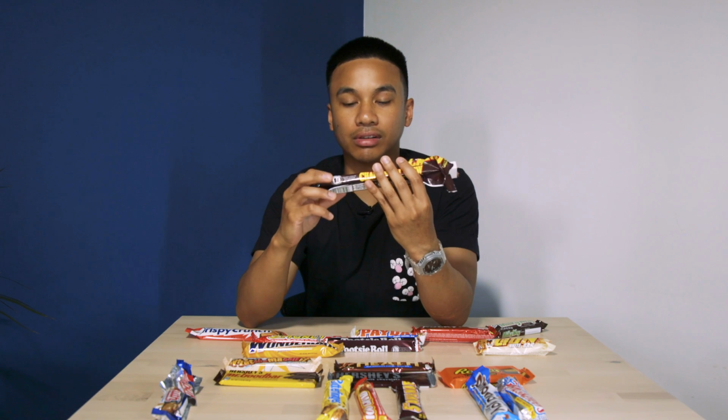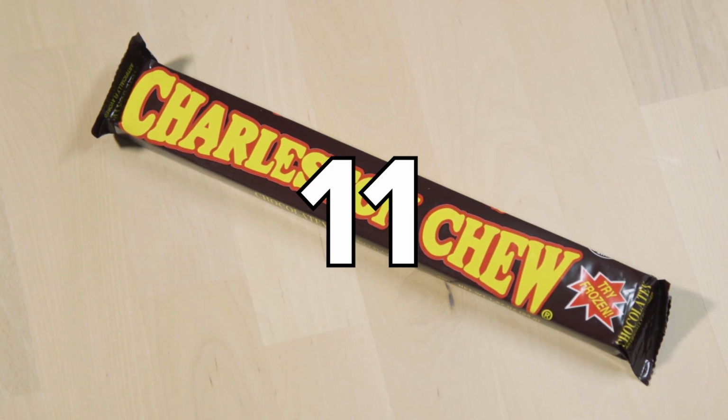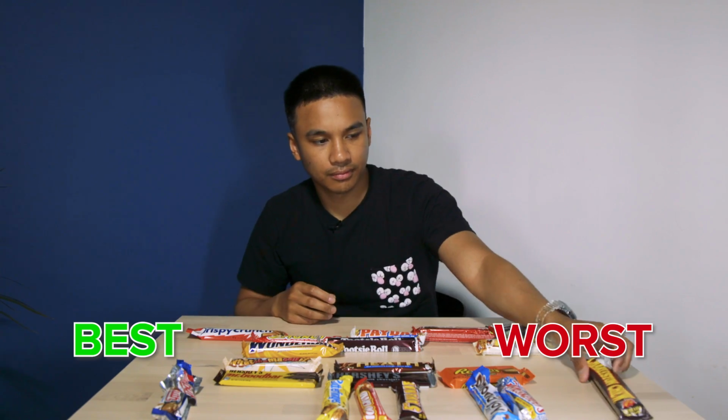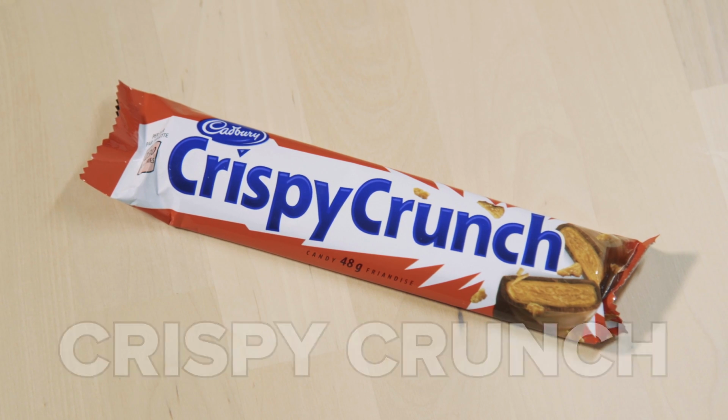It says here try frozen. Ah, okay, so maybe it might be nice on a hot summer day. Charleston Chew got a score of 11. Poor. All right, next up we have Cadbury Crispy Crunch. So I'm kind of excited for this one because it's Cadbury, but we'll see.